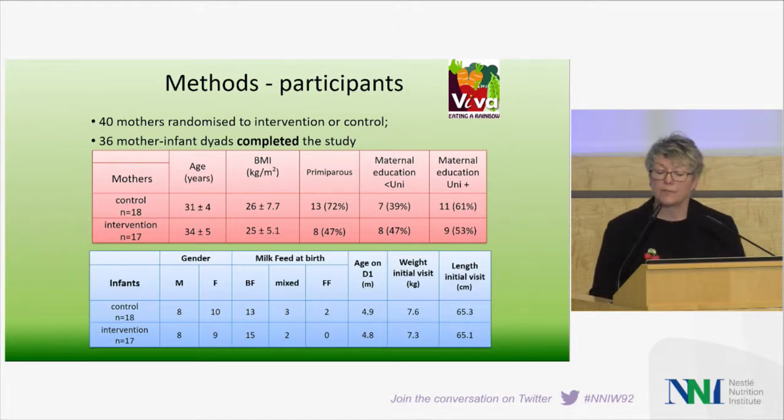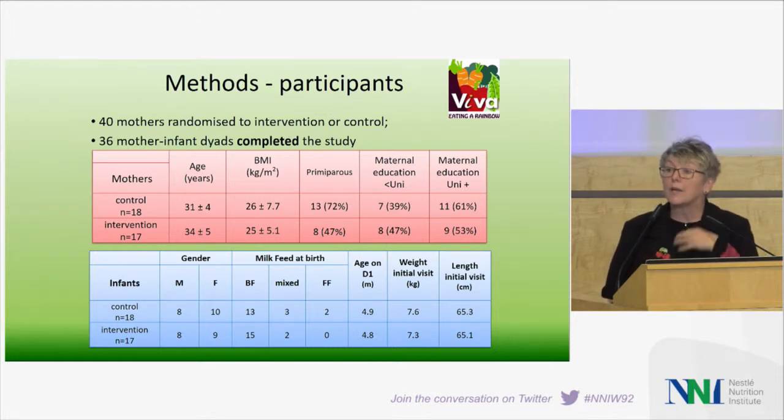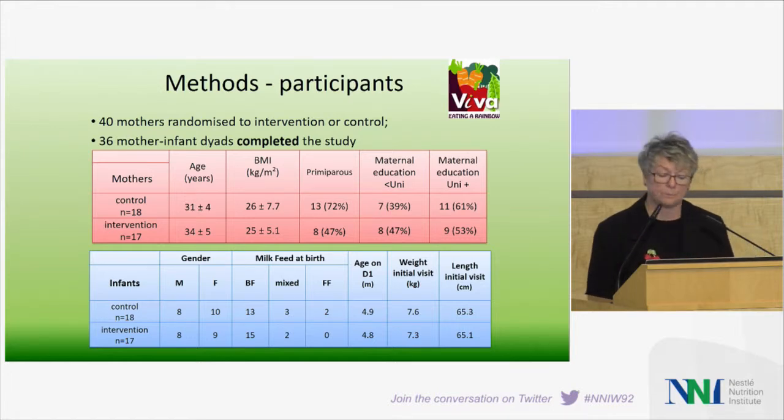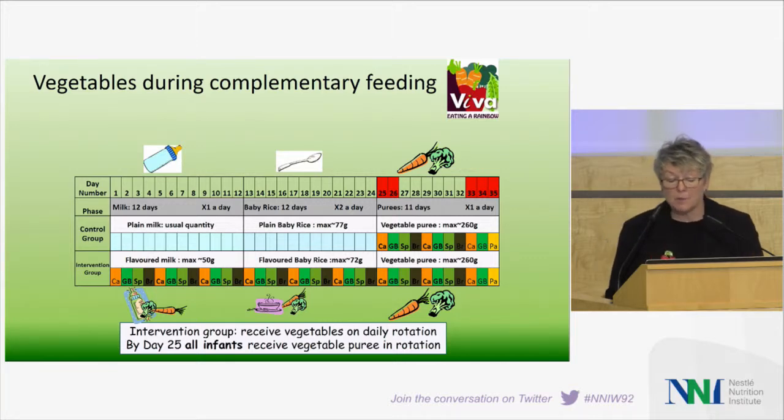So we had mothers fairly well matched for age and education, and some of the babies were breastfed, some of the babies were formula fed. But the instruction was, when your baby is ready for complementary feeding, we would like you to add this pure vegetable to the milk if they were in the intervention group. If they were in the control group, they just fed as normal. So we had 12 days of plain milk in the control group, or 12 days of giving vegetables once a day added to milk. So added to either breast milk or to formula.